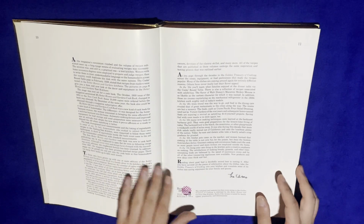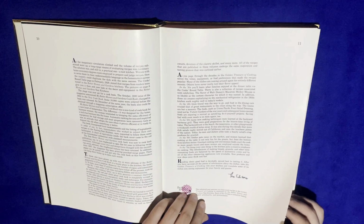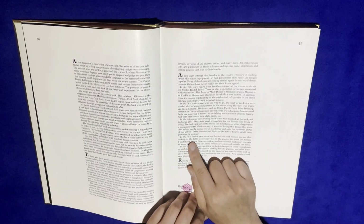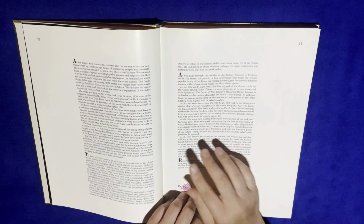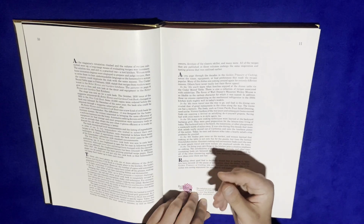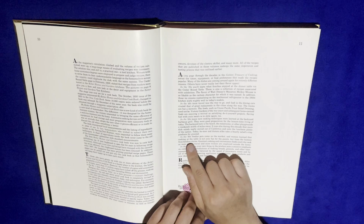This is just a foreword from the editors. Oh, here we go. They mentioned fondue right here. Sorry to break the relaxing cadence to the voice, but this is ridiculous. Why is there so much fondue?